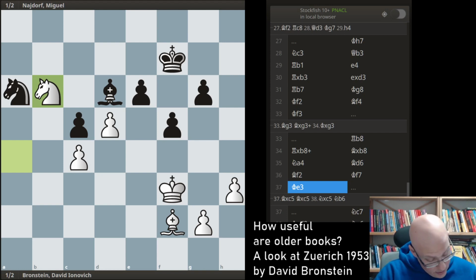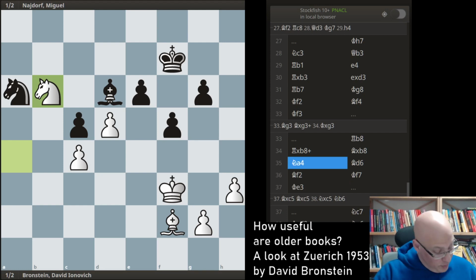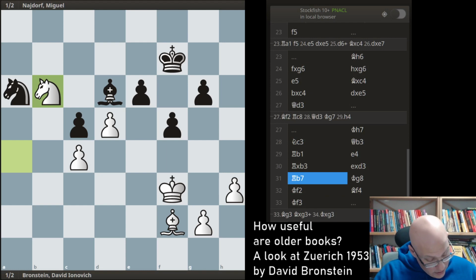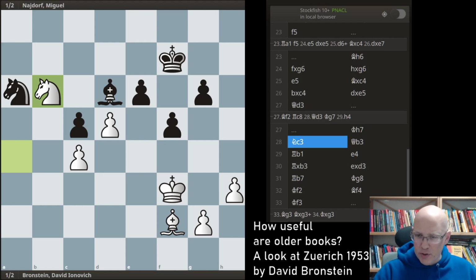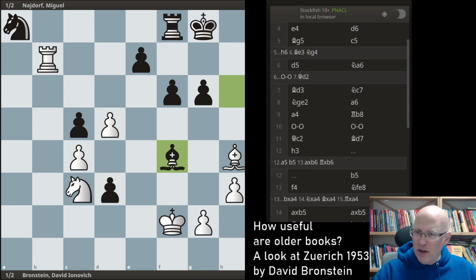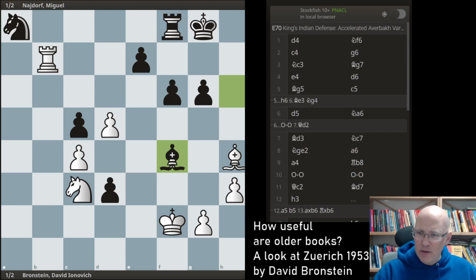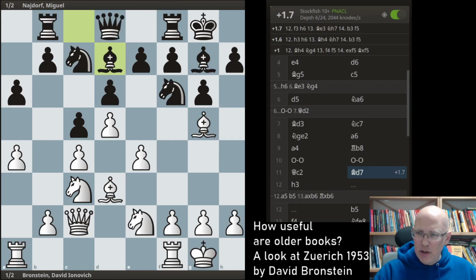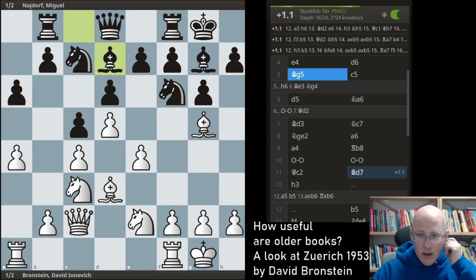So this annotation is quite a bit better than the ones before. I think probably if you switch on the engine, it will find many improvements. But again, this is not my point. Here, I think he clearly points out some key moments, like for example that here bishop g3 was strong. But okay, we switch on the thing and see what the engine has to say about it. So let's go here and see.